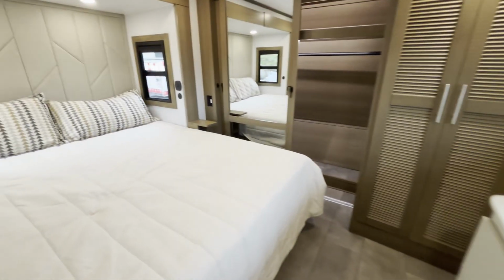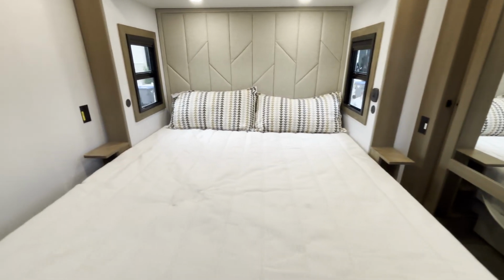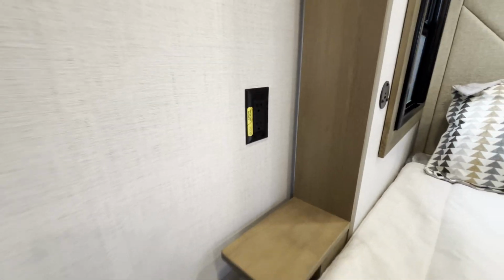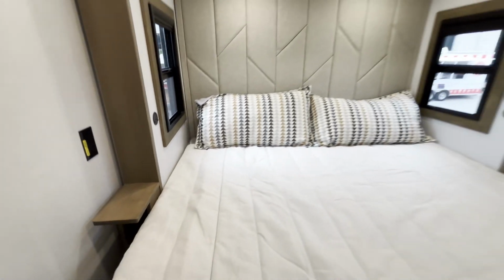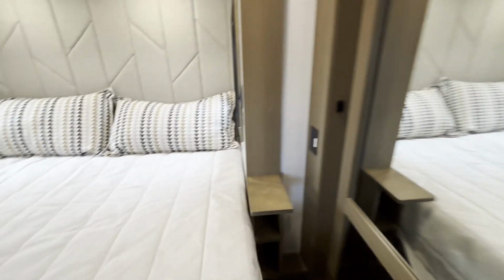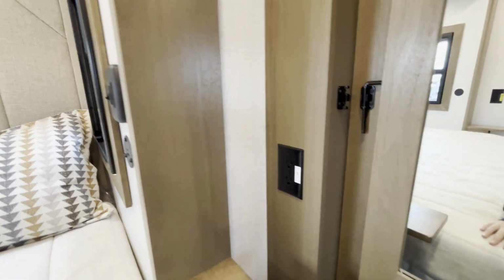Now, coming into the bedroom, we'll end the video off here. You have a king-size bed, which is crazy, and nightstands on either side of the bed. Another solar outlet over here, and USB and USB-C chargers. And that's on either side of the bed. That one's a solar outlet. That one's just a regular outlet. But you still have GFI, USB, and USB-C on either side of the bed.